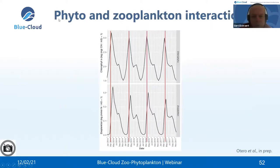Also, what we see in terms of phyto and zooplankton interactions is the typical lag phase, and that's also clearly represented in the models that we had. So we have here in the x-axis again the time, in the y-axis we have the chlorophyll A concentrations and the zooplankton concentrations. And what we can see is that, for example, here the chlorophyll blooms at a certain point. And like 2 to 3 weeks later, we then see that the zooplankton peaks. So that's typically what we also know from the ecological theory, and that's nicely represented by the model that we developed.